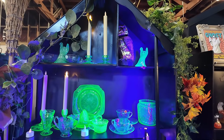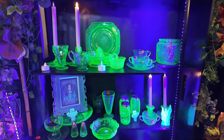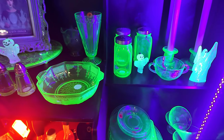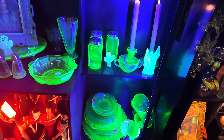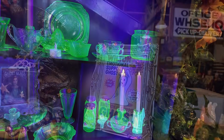This is the famous ghost glass. It's actually made with uranium, so you put black light to it and it glows so beautifully. Love that. Don't know if I want to eat off that with uranium in it or even really touch it too much, but it looks really cool under the slave cabinet, I'll tell you that. But you gotta have black lights, it does not glow on its own.